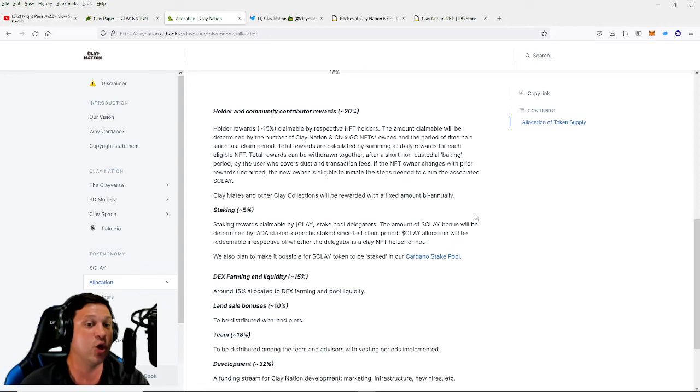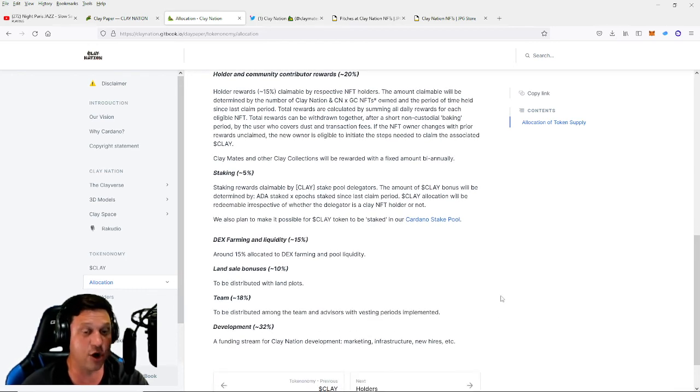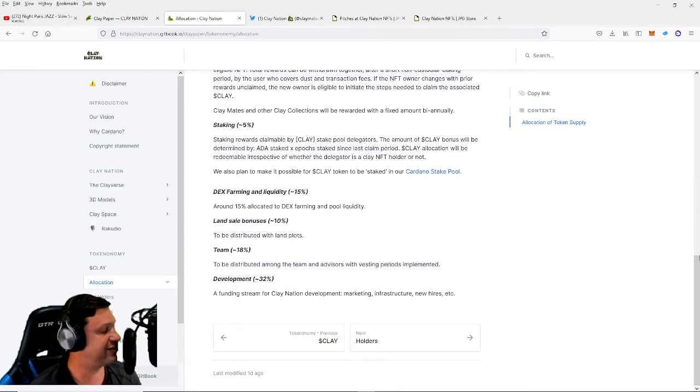The amount claimable will be determined by the number of Clay Nation Good Charlotte NFTs owned and the period of time held since the last claim period. Total rewards are calculated by summing all daily rewards for each eligible NFT. Token rewards can be withdrawn together after a short non-custodial baking period by the user who covers dust and transaction fees. If the NFT owner changes with prior rewards unclaimed, the new owner is eligible to initiate the steps needed to claim the associated tokens. So basically, they're going to incentivize holding on to these Clay Nation NFTs by maximizing the token distribution for people who have held them the longest.